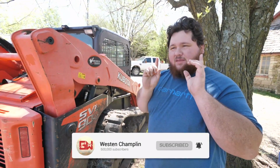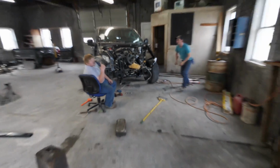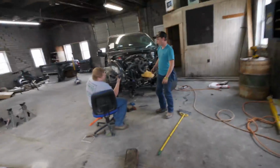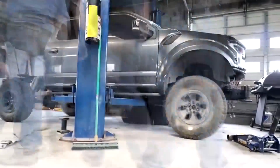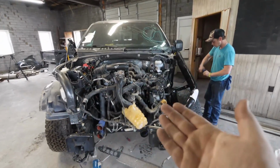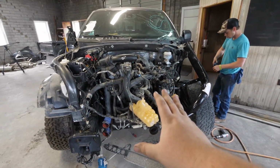Let's go work on something that definitely will make it through that mud hole. Our Ford Raptor. Oh yeah, she'll just gallop right through it. We are back out here working on a Ford Raptor. Now, we have been working on this thing a little bit. We got it running last time, if you did not see that. We've got a lot of progress done on this thing.